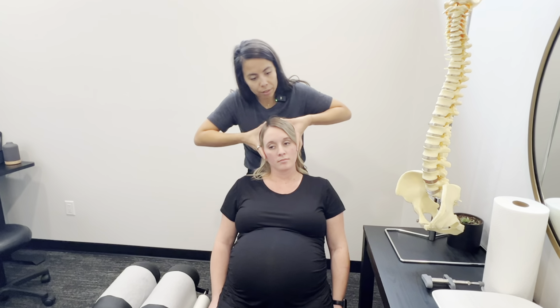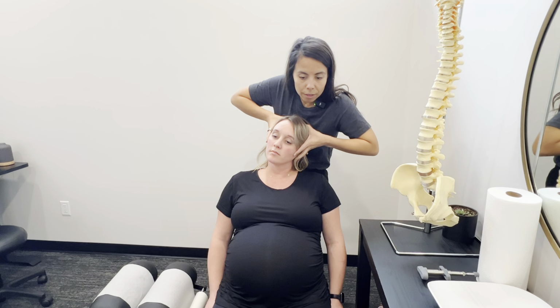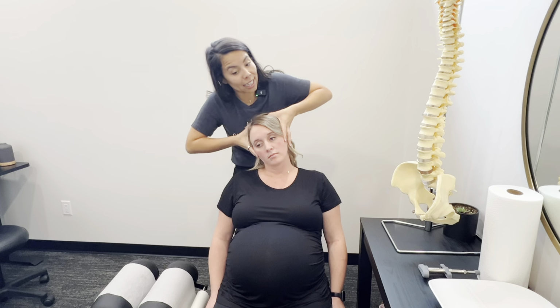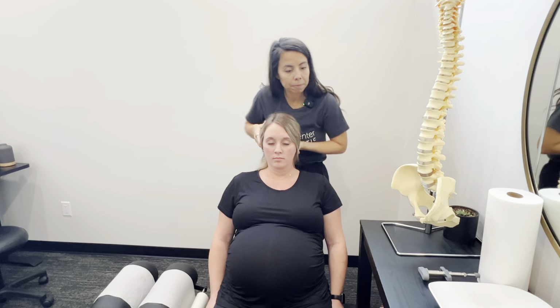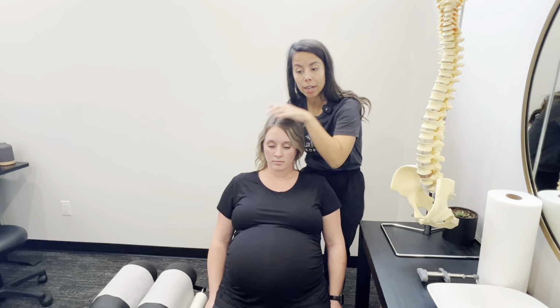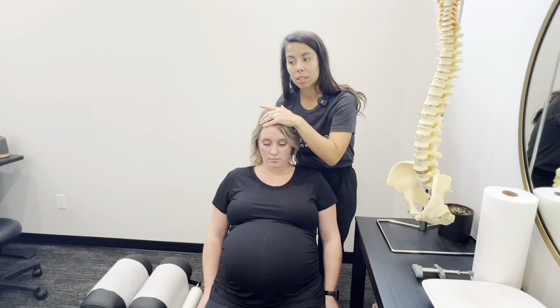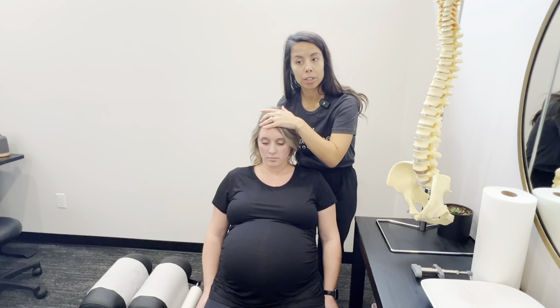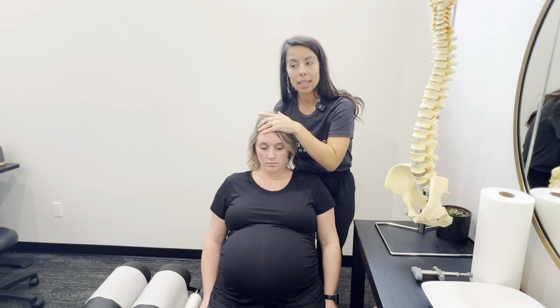So we're going to come in. We're just going to feel this. Yeah, it's locked down pretty good. And I can just feel it's not gliding when I push into that left side. Do you feel that cramming? Yeah. And I feel it whenever I come back here and I motion palpate with my fingers right at the base of her skull. There's just almost like a full feeling where there should be movement. It's just not moving. That joint's not gliding like it should.